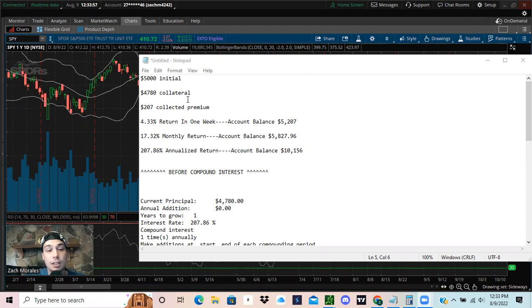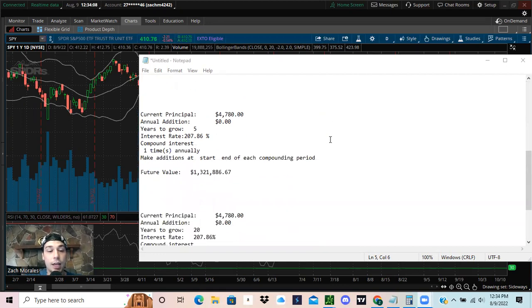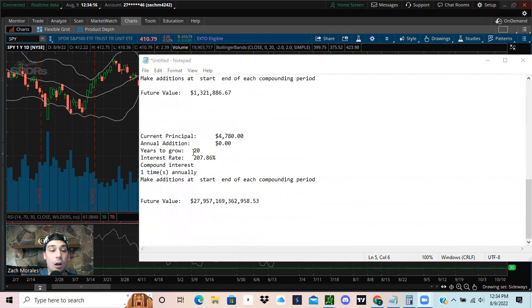We're looking at a strategy that's going to have an 88% chance of success or more. So yeah, with compound interest after 1 year, it would be 14,000. If you did this for 5 years, that's $1 million, turning $5,000 into 1 million after 5 years. And again, if you were to do this in a retirement account after 20 years, this would be 27,000,000, almost $28 million. So that's why I'm making this video.